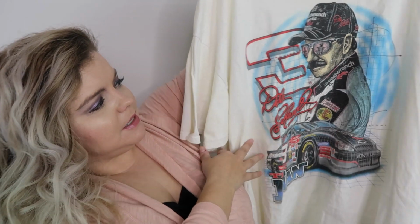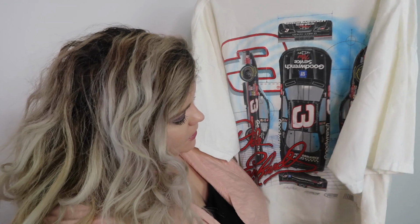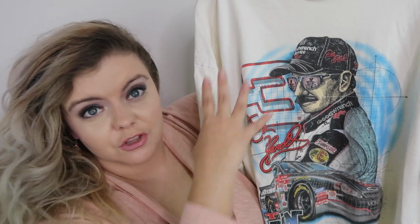Anyway, so I picked up this vintage Dale Earnhardt shirt. This is the back of it. Again, not in perfect condition, but I feel like when people are buying vintage items like this, they don't really expect them to be in perfect condition, because they are very, very old. But people will still buy them, just because they want this as a collector's item, or they want the overall look of this graphic t-shirt.